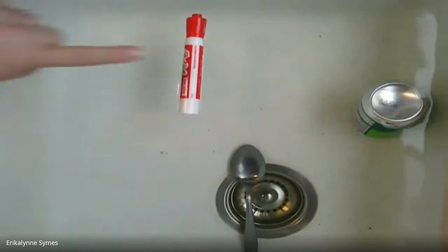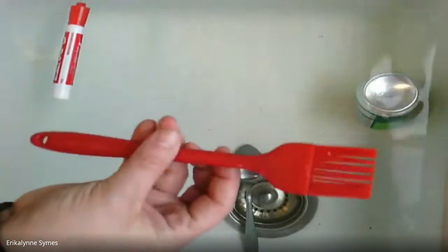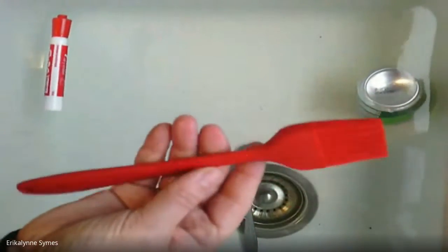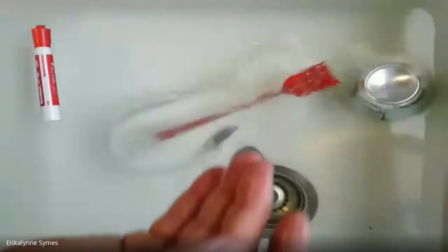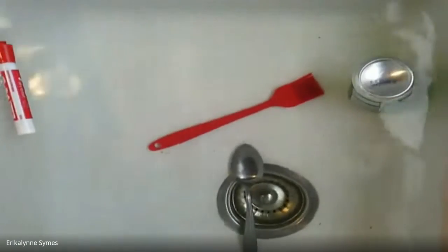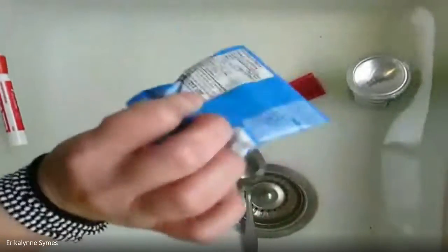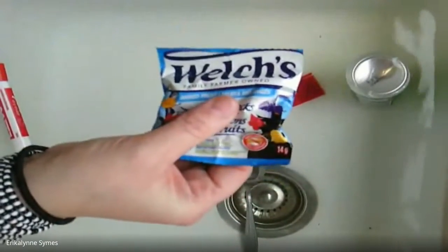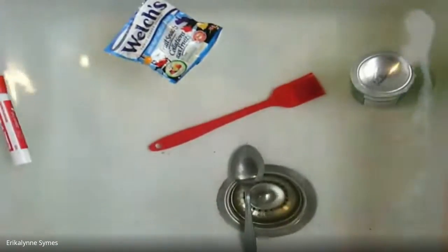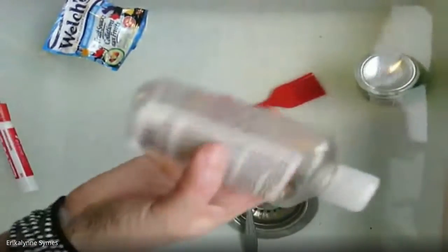All right, now this thing is plastic. So what if I try something else that's plastic? Will this thing float as well? All right, let's check. It fell right to the bottom. There goes that theory. What about this other candy wrapper? I wonder if it'll sink or float. It floats as well.